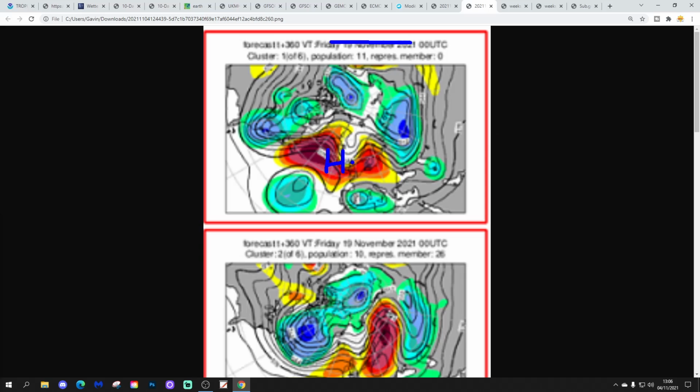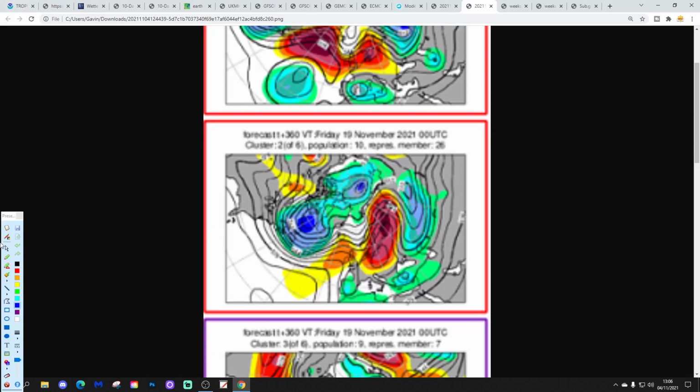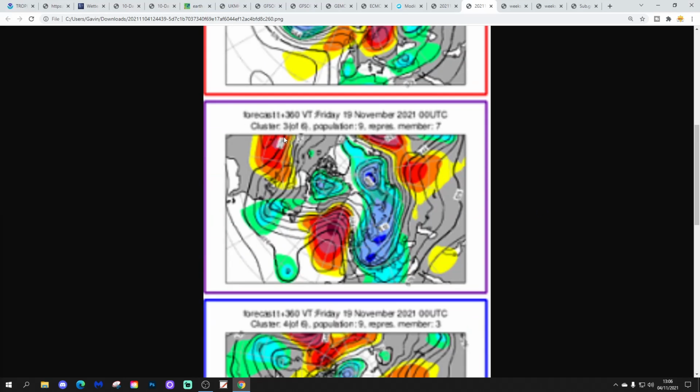Have high pressure over and slightly to the west of the country, so going to be mainly dry with winds in from a mild westerly direction. We have 15, I think that is. It's a bit blurred, isn't it? We have 15 that have high pressure sort of over the top of the country. So again, that's going to be bringing lots of dry weather with it.